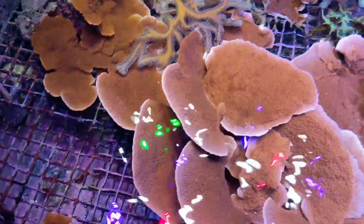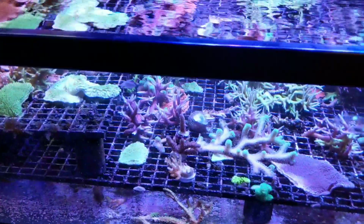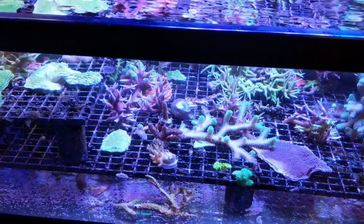This Monty is out of control. There's absolutely too much here. Then just an assortment of other stuff that I cut or broke off from the upstairs tank, pieces I'm trying to keep growing down here.